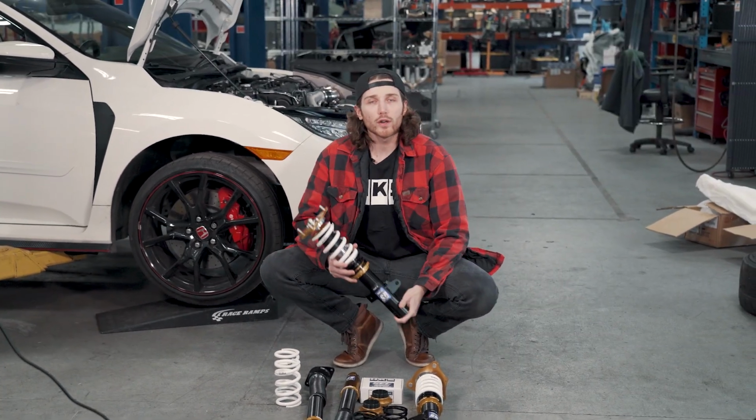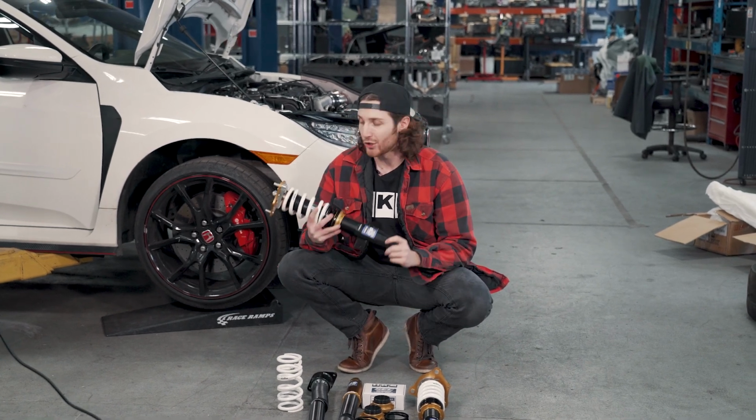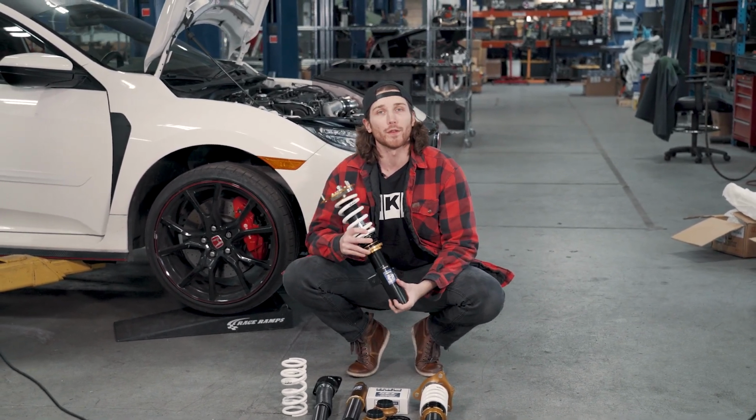All right, so we'll kind of go into some of the features and benefits here in just a minute, but we're going to go ahead and have Tiny jump on and start getting these installed in the car.